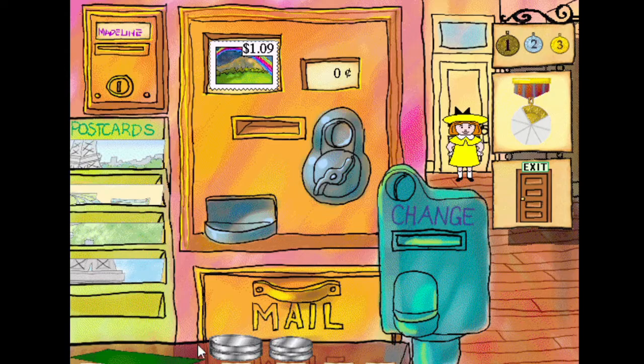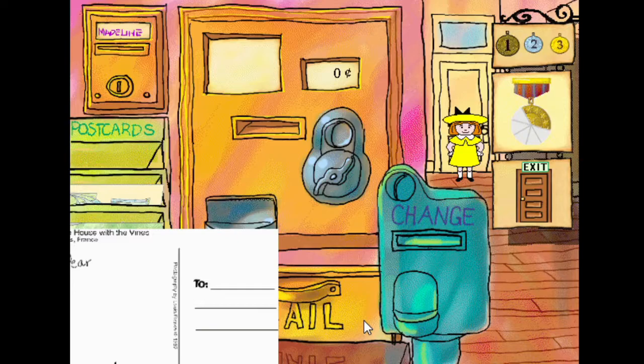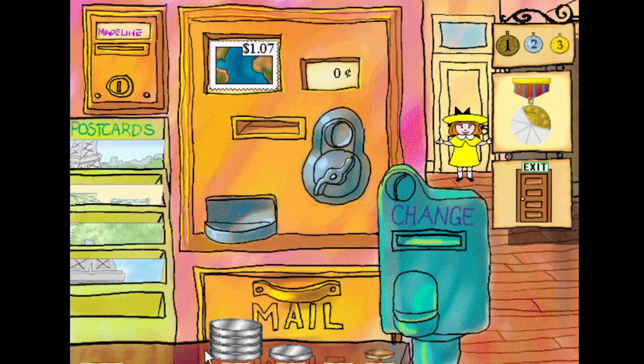A postcard to Mexico costs $1 and let's send a postcard. The stamp for a postcard to Japan costs $1 and 7 cents. Keep going. You are doing great.